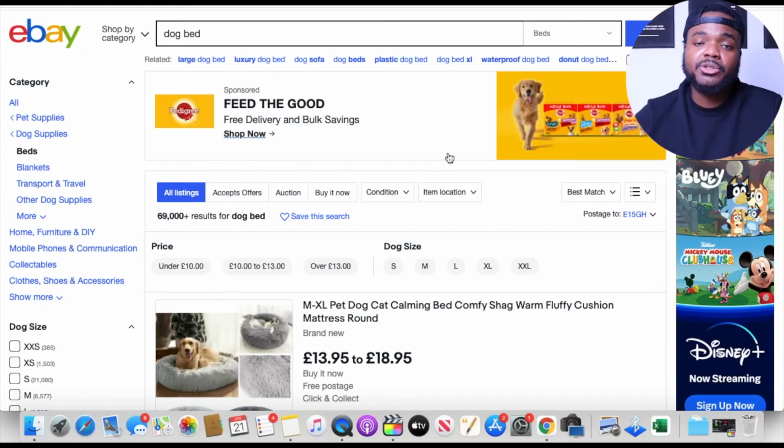So it's very important that when it comes to picking a product to sell, you pick one that you don't believe other sellers are going to easily be able to sell as well. You need to think to yourself, is this an easy product for other people to sell as well? And you also need to do the right research.